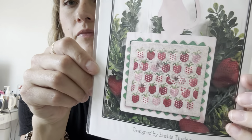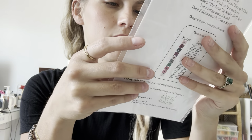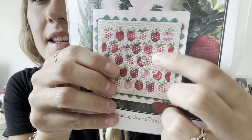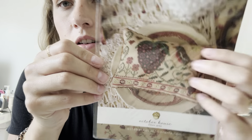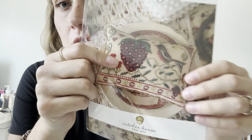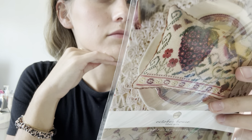So here's Nibblers by Petal Pusher. I think it's so cute. And there's little mice in there. And then I also got Strawberry Faire by October House Fiber Arts. And honestly, I may just stitch the strawberry. May not do everything around it. Yeah, we'll see.